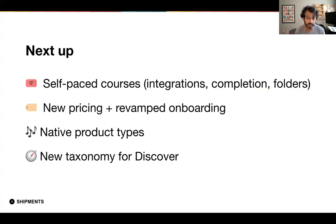We're also changing our pricing. This is kind of breaking news. We're going to update our pricing to be a lot simpler. We're also going to revamp our onboarding as part of that. That's going to allow us to add native product types.